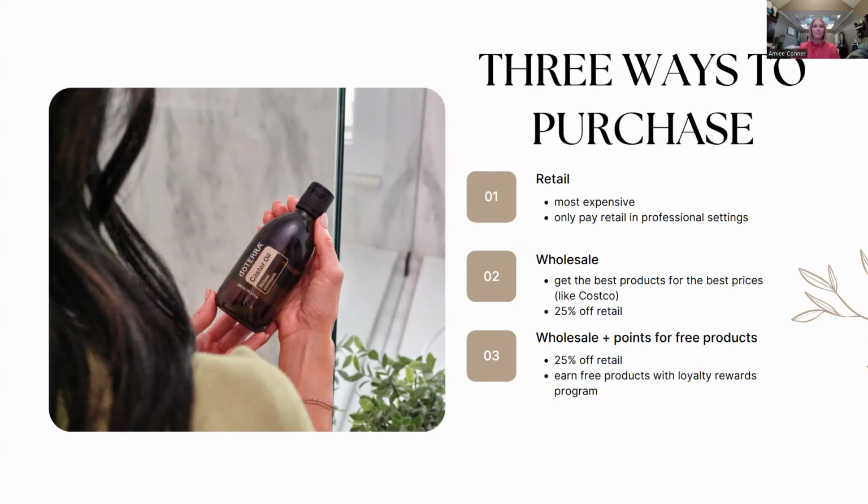And then there's a third way, which is my favorite, which is below wholesale. This is the smartest and most rewarding way to buy your oils. It gives you all of the wholesale savings plus extra perks like product points, free gifts, and exclusive promotions. It's the way I always purchase my oils and the way I recommend for anyone who wants to make the most of their wellness investment.